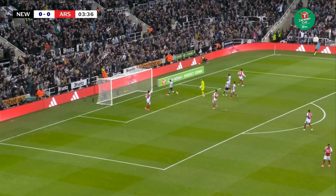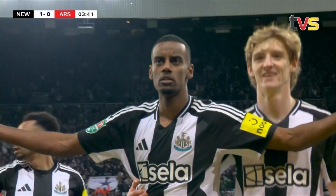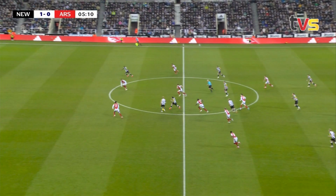Isak, 1-0 Newcastle. Well, you knew he'd finish it. The question is, I think, that really intelligent little step towards the halfway line from Isak just might have got in the right side of Saliba. It looks like a close one.